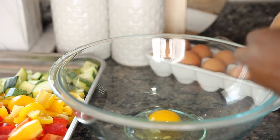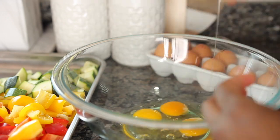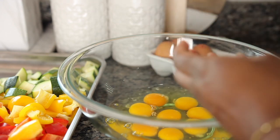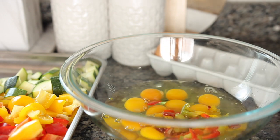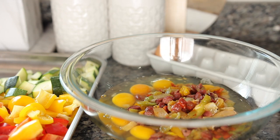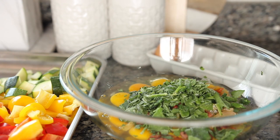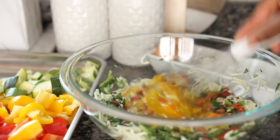I cracked 10 eggs into a bowl. I am using a cupcake pan to make this, so 10 eggs makes for 12 perfect cups. What I'm adding here is some bell peppers and beef sausage sauteed in paprika, salt, ginger, and garlic. I use the same recipe for my What I'm Eating a Day video, so if you haven't seen that, it's exactly the same recipe. I'm adding some spinach and some mozzarella cheese, and I'm gonna whisk this really well and set that aside.